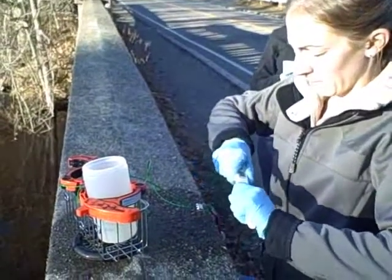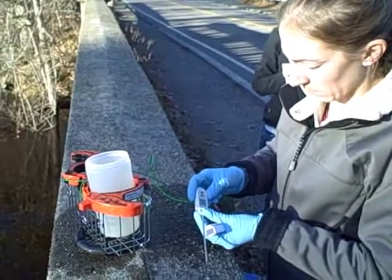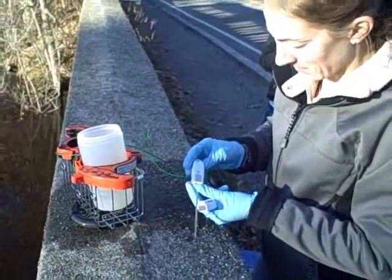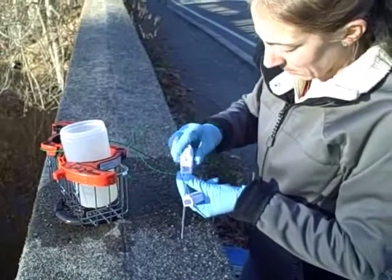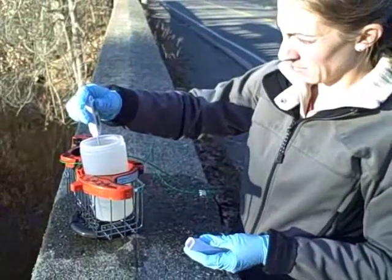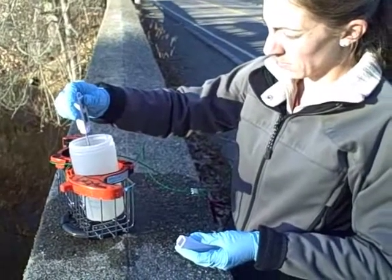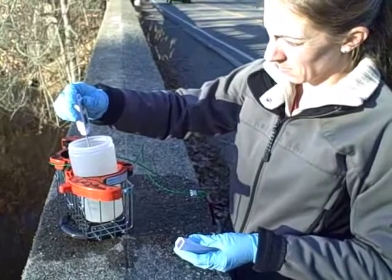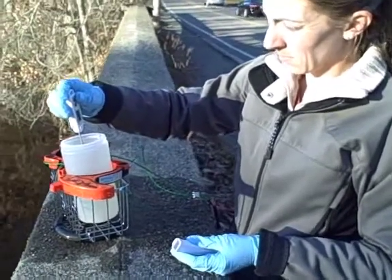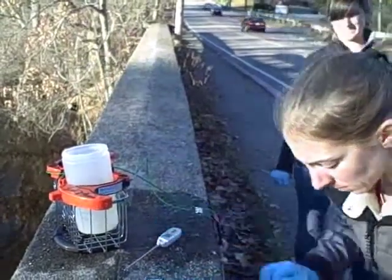Remove the digital thermometer from the protective casing and hit the power button to turn it on. Make sure the thermometer is measuring in Celsius. If not, press the CF button on the back to change the display. Place the thermometer in the cup approximately halfway without touching the probe to the sides or the bottom of the cup. Wait until the temperature stabilizes and then record the digital reading in your field notebook.